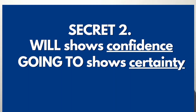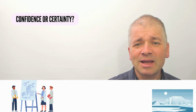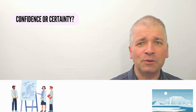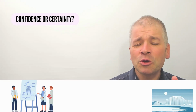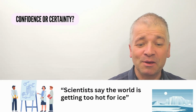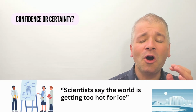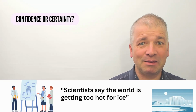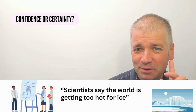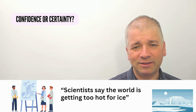Secret 2. Will shows confidence, going to shows certainty. Let's carry on with the theme of the ice caps to make this point. Now, you may have heard scientists who say this: the world is getting too hot for ice. So this ice in the picture is going to disappear if the scientists are right.